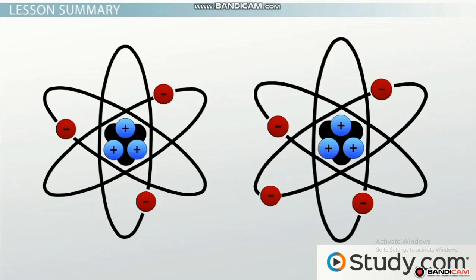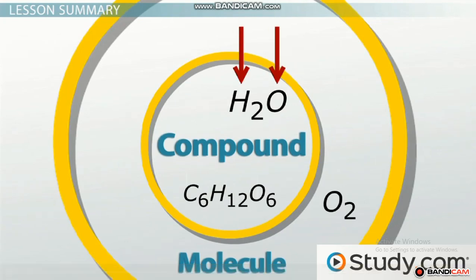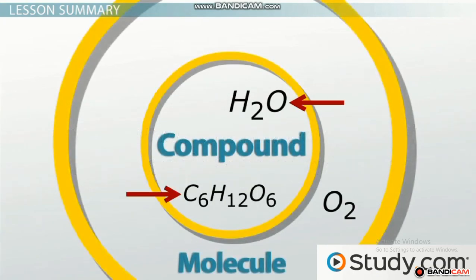Certain molecules are also compounds. A compound is a group of two or more different atoms chemically bonded together. What makes compounds special is that there are at least two different elements or types of atom in the group. All compounds are molecules, but not all molecules are compounds. Carbohydrates and water are molecules because they are made of at least two atoms, but they are also compounds because they are made of two different types of atoms as well. The oxygen you breathe is a different story. It's made of two oxygen atoms, so it definitely meets the criteria for being a molecule. However, it's not a compound because both atoms in this molecule are of the same type.